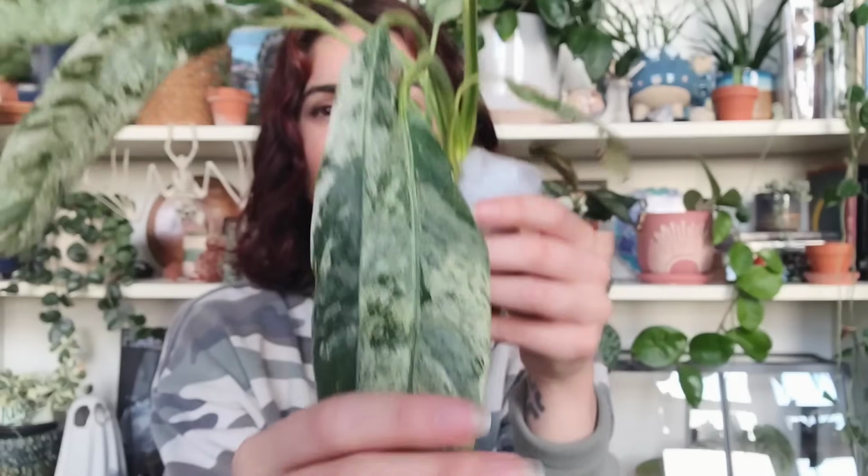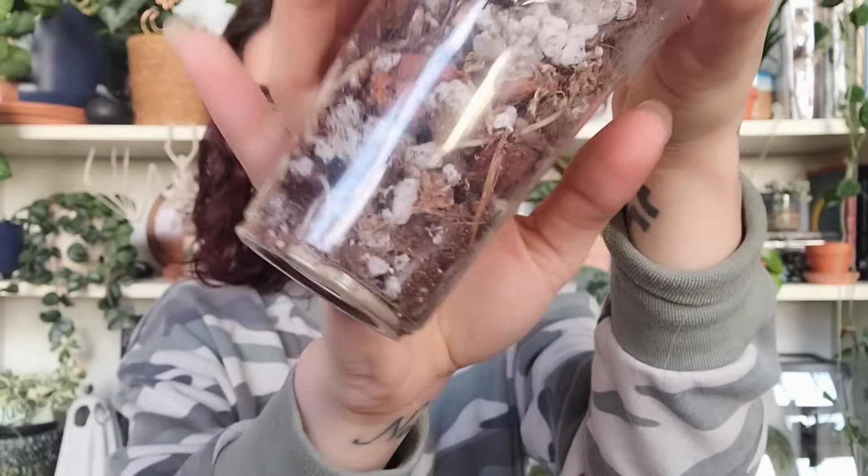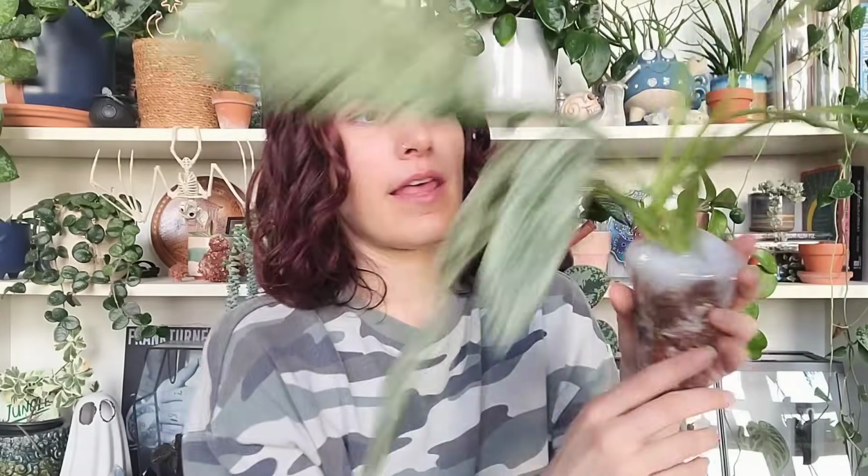So this one is perfectly fine. New leaf is coming out. It just put out this little guy, and I love it. Look at that variegation. So pretty. It's got really great roots. I will leave it in this cup probably for a little while longer, and then I will repot it and get it going up a pole.